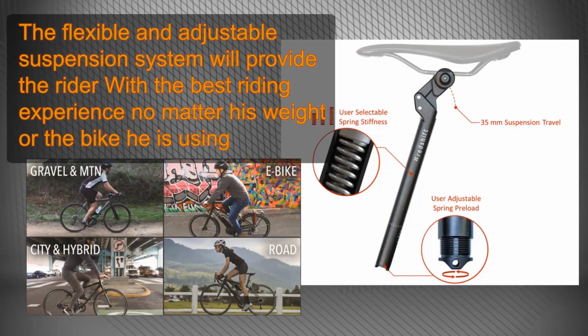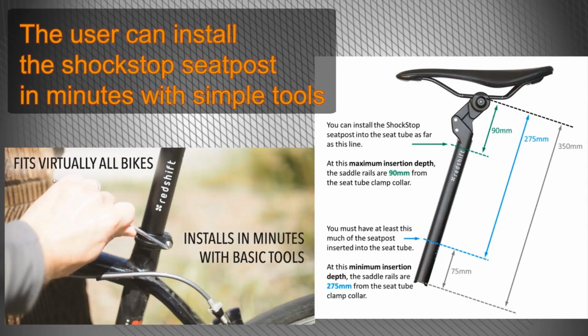Anyone wanting to mount the shockstop seat post will only have to remove the rigid seat post installed on his bike and mount the shockstop seat post in just minutes with simple tools as illustrated. The only requirement is that the user's bike has a round seat post with 27.2 mm diameter or greater, which is found on the vast majority of bikes.